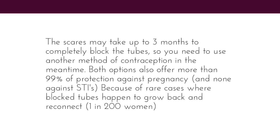The scars may take up to 3 months to completely block the tubes, so you need to use another method of contraception in the meantime. Both options also offer more than 99% of protection against pregnancy because of rare cases where blocked tubes happen to grow back and reconnect. That's 1 in 200 women.